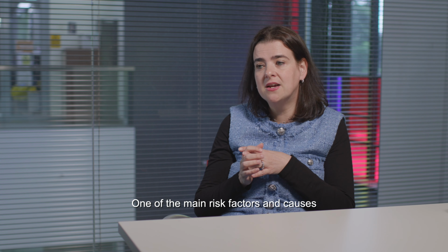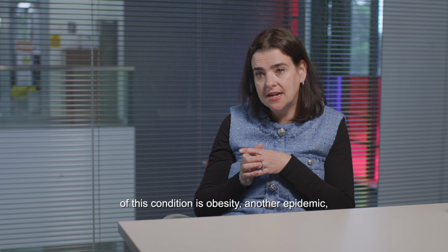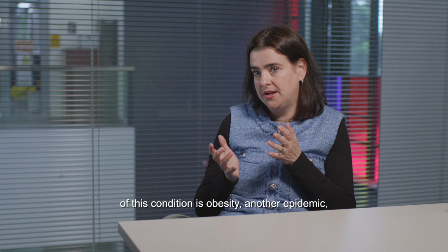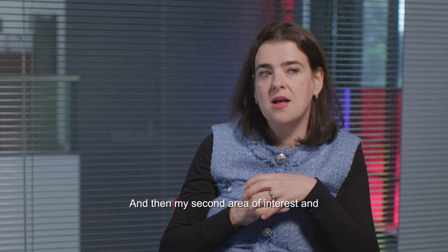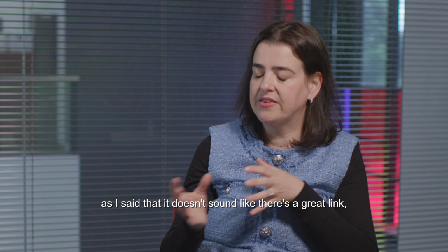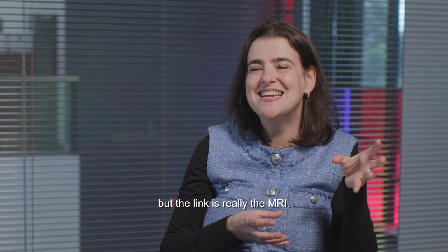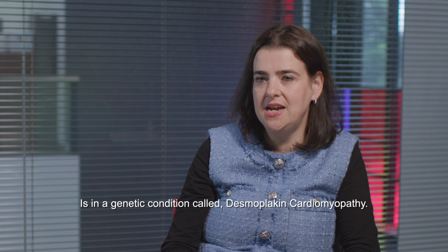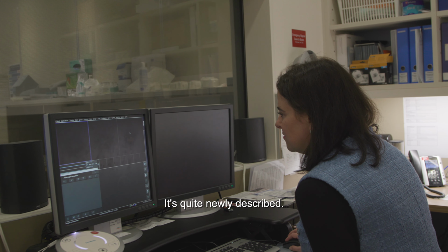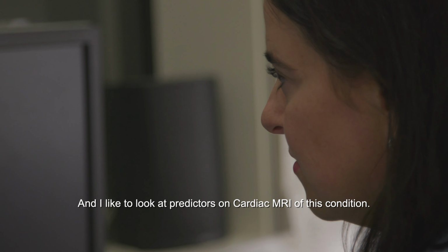One of the main risk factors and causes of this condition is obesity, another epidemic that's really taking over, especially in the developed world. And then my second area of interest, and as I said, it doesn't sound like there's a great link, but the link is really the MRI, is in a genetic condition called desmoplakin cardiomyopathy. It's quite newly described, and I like to look at predictors on cardiac MRI of this condition.